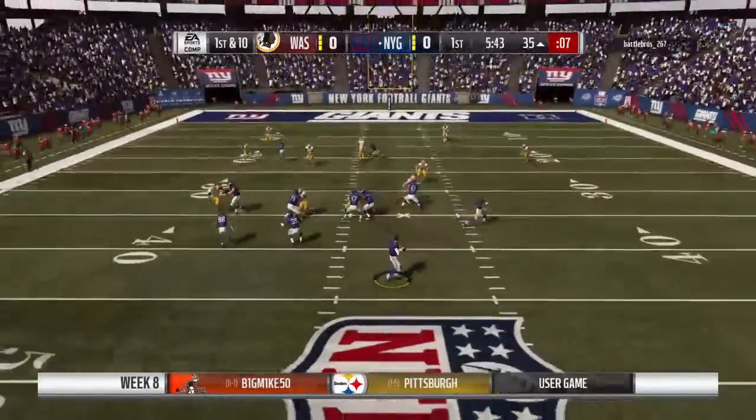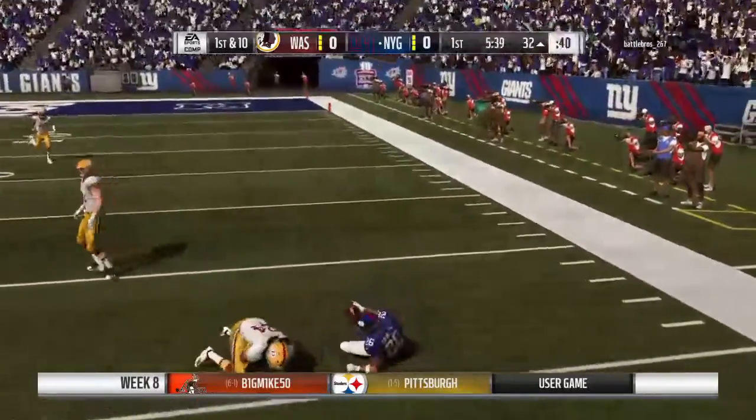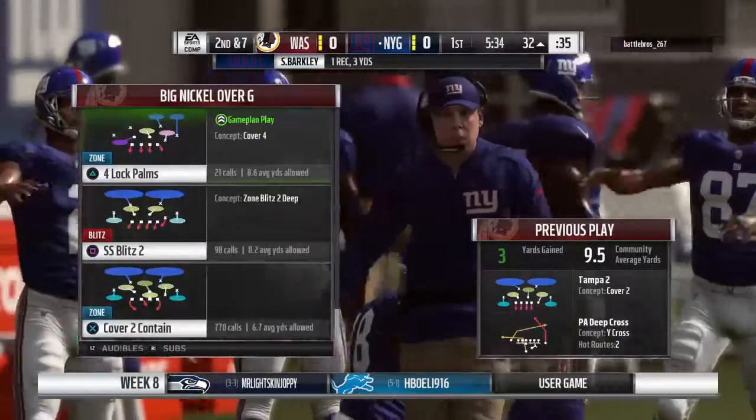Now a play fake here on first down. To Barkley on the check down. And he gets it down to the 32. Call it a 3-yard gain, and it's a 2nd down.